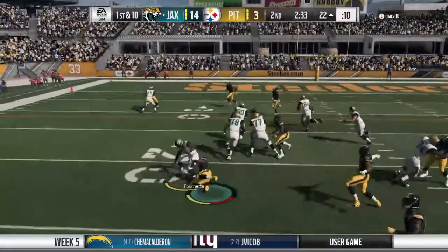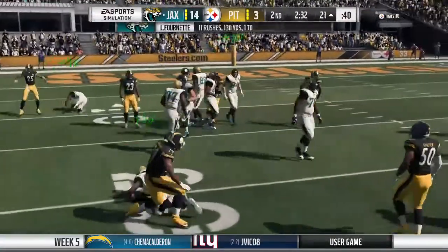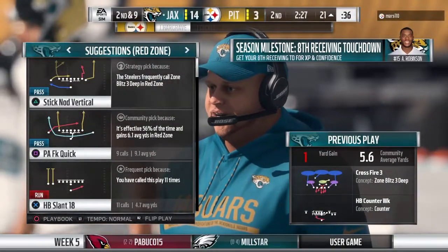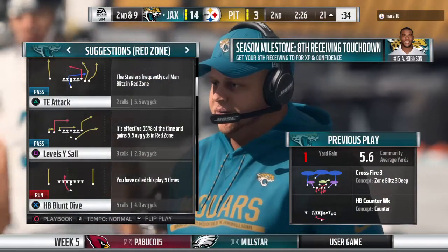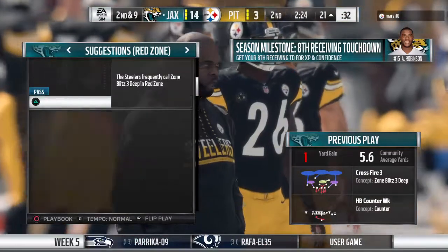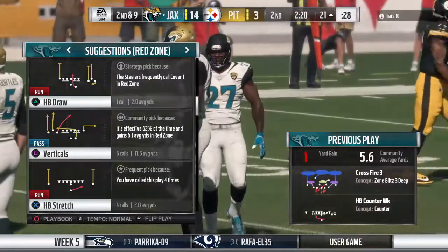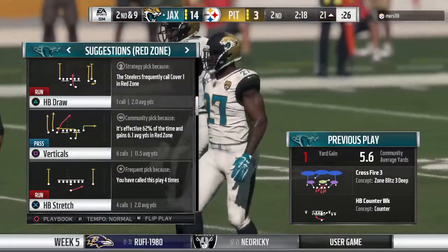Fournette on the counter. And he'll be taken down near the 20 at the 21. Just a yard on the first down carry, so it's 2nd and 9. Nice job by that defensive front there to hold him to a short gain on first down. Well played, I must say. Yeah, only getting 1 yard. There was no room to run.